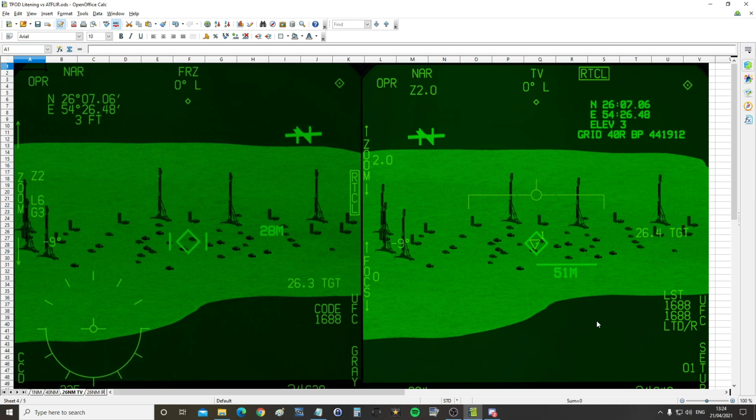I can't really say anything other than that. It's slightly brighter on the ATFLIR, but remember, you can change the gain and the contrast on both of these, so I don't think you can really rate it for that. RC, can you see any quality, the actual quality of the picture, better on one than the other?